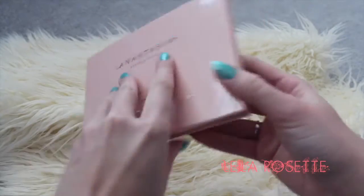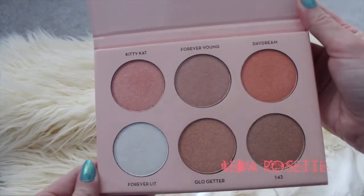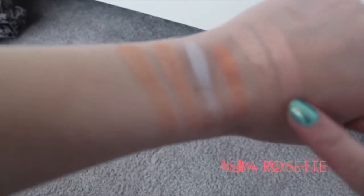And we're going to get started with Kitty Cat right here, which is the first color I applied to my face. And it is, like I said, an apricot pinky color. I don't even know how to describe it. It has like silver and gold flecks to it. I feel like it's not straight up gold and it's not straight up silver. It's kind of a mix of the two. It looks like Orgasm blush, but a really, really lighter version, like highlighter version versus, you know, the blush. So I really, really like that color.